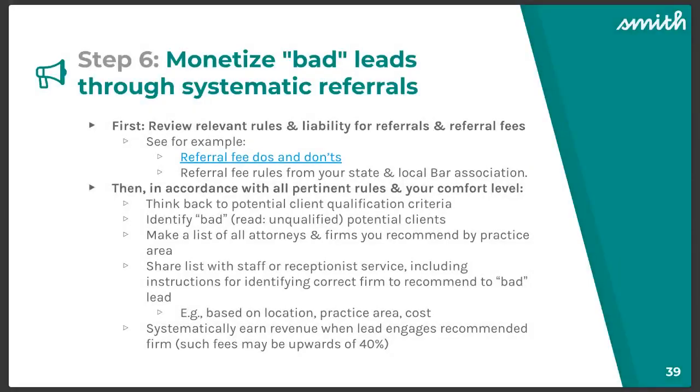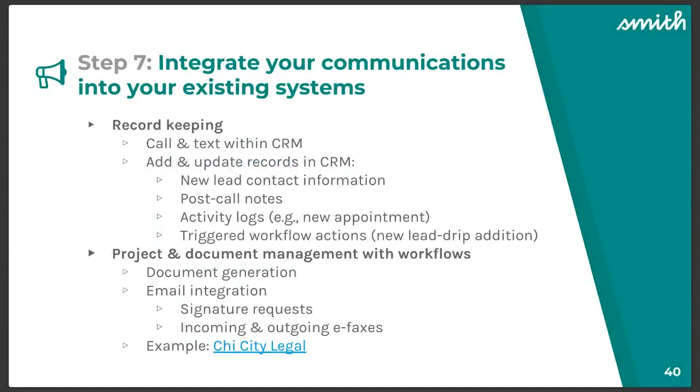Step 6, monetizing those bad leads. I talked about this already. There's a link here about referral fee do's and don'ts. I highly recommend that you check the rules in your state before starting to accept referral fees, because some of them are quite substantial, and also make you liable for certain things like malpractice. You just need to be aware of that. But they can be upwards of 40%, so it's definitely something to pursue, or at least look into.